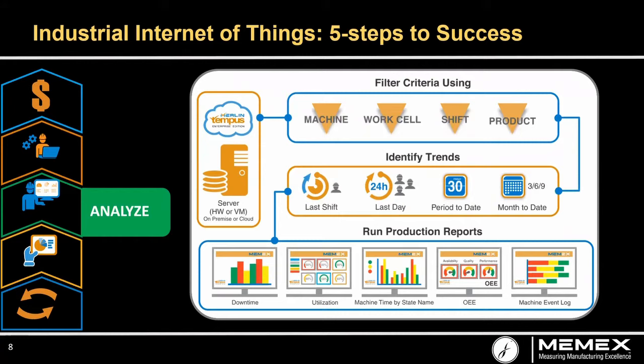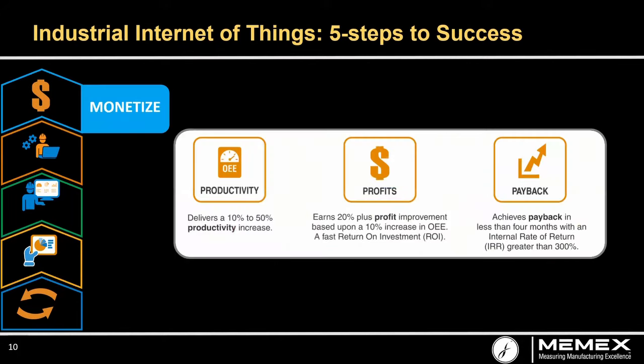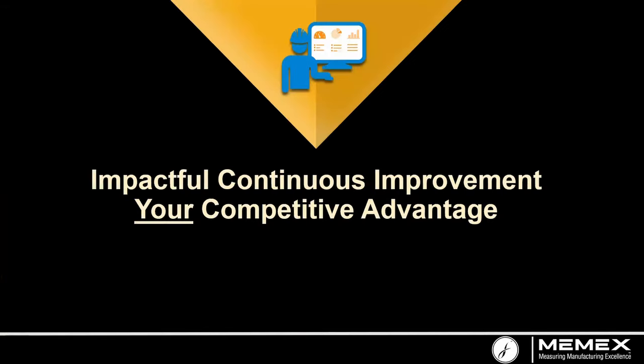But you're not making money here. You're just analyzing and working with the data. Optimizing is where the advantage is going to come in. Take the particular data, work with it, optimize your operations, and that way you really monetize in terms of the end results and the efforts here. So this is all about having impactful continuous improvement, which can be your competitive advantage.